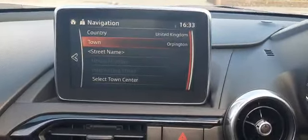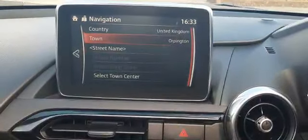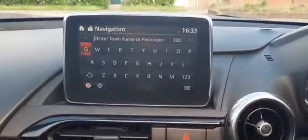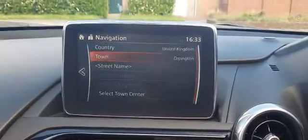If you go, oh, what have I done here? Find address. If you go to town, and then you can put the postcode in. A lot of people get confused with that. Oh, where do you put the postcode in? Just hit town, and off you go.